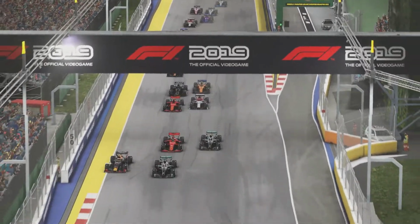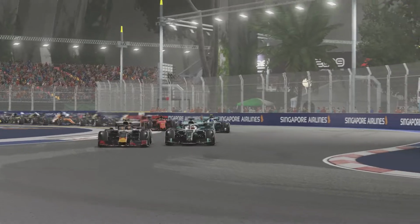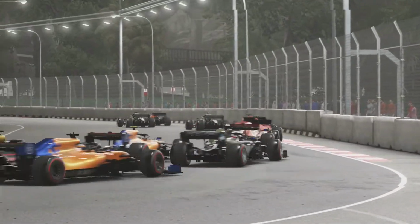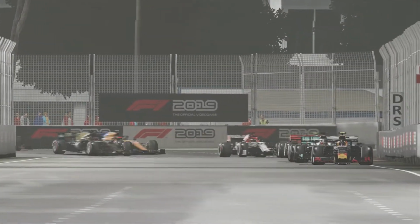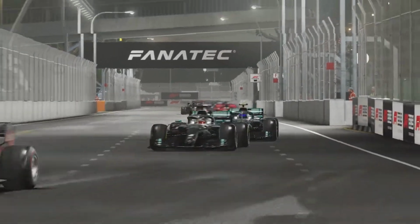Verstappen certainly hasn't had the best start. Hamilton's on mediums. Interesting. Am I the only one on mediums here? No, but Max is on softs. Okay. Hamilton's going different here. Realistically, I want to pass him. I have to pass him.